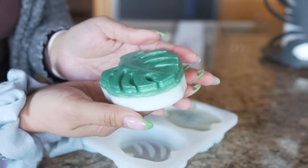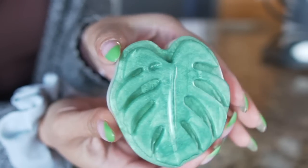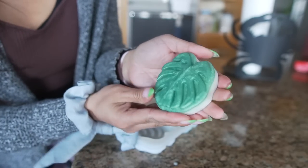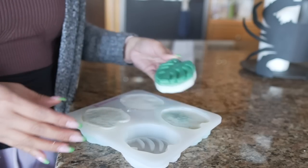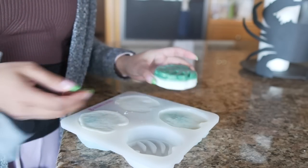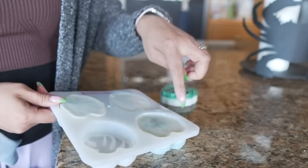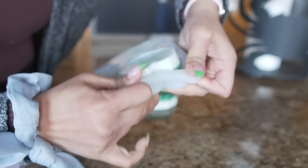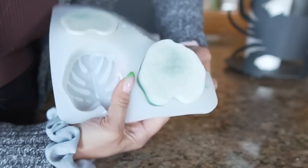Oh my goodness. Oh my gosh, is it picking up the mica sparkle? Because it is a beautiful green color with the most gorgeous mica shimmer. Oh, that smells fantastic too, by the way. Look at that, the perfect hand soap. All right, let's do this one now. I love how instantaneous your results are with melt and pour. There's no cure time, there's no waiting, you got soap.